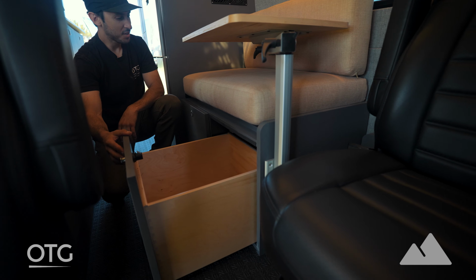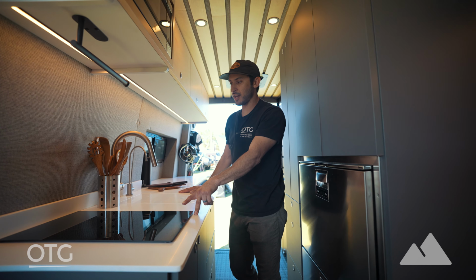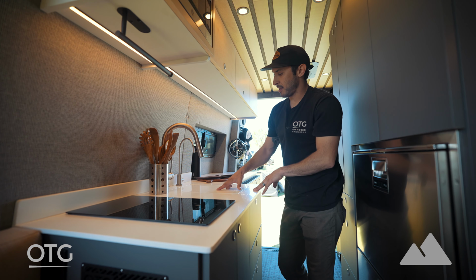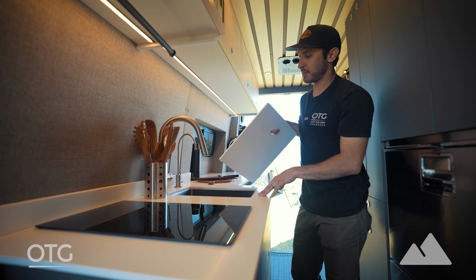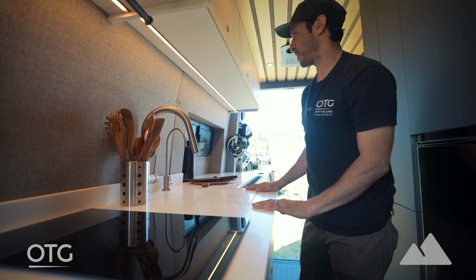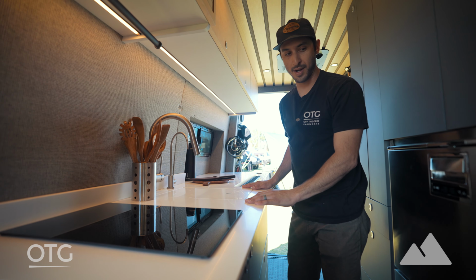Over here we have a galley, a 2-burner induction cooktop, 14 by 18 Kraus stainless sink. We do an undermount, so that when you're not using the sink, you have somewhere to utilize this space here. Space is a big priority in a van, right?